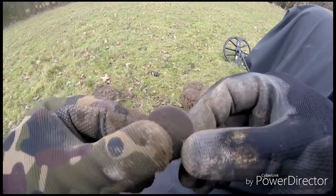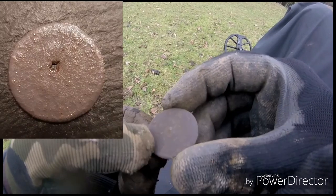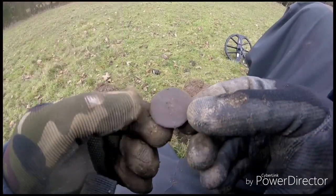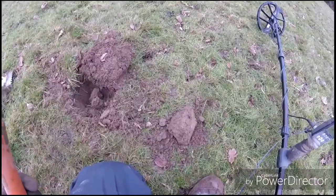But it's going to be a Georgian, because of the state of it. Yeah, I'm not going to get much off that. But it's first coin for Tuesday. Alright, see you on the next. Number 14 on the Equinox 800.